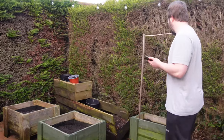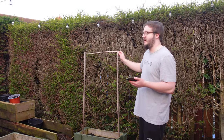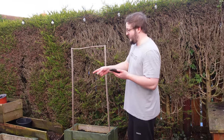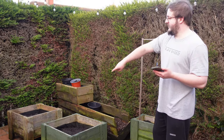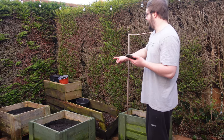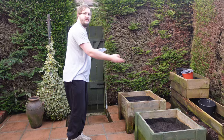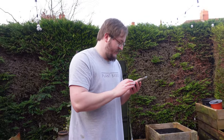Broccoli is likely going to go in that one there again. Cucumbers will go here, and I've taken out the plastic wire I used last year to make a crisscross thing. This year I'm going to use string. Pak choi is going to go in there. I'm going to build two more of these to replace that one, and then get rid of that one because it's falling apart. I'm going to create a small arch between them to grow pumpkins over the top in one of those, and in the other one, spinach.